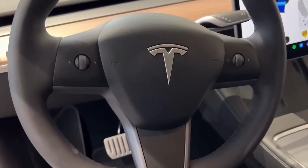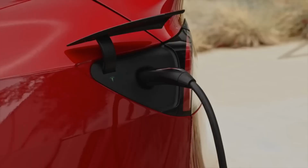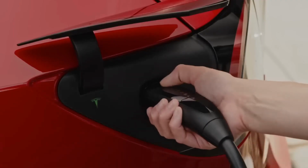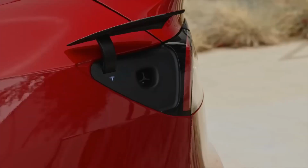This car has been out for a while now in other markets, including Europe, where the reception about how it drives hasn't been so positive. We were keen to see how it would handle Australian roads and some of the unique conditions we throw at cars. How much does the Tesla Model Y cost?